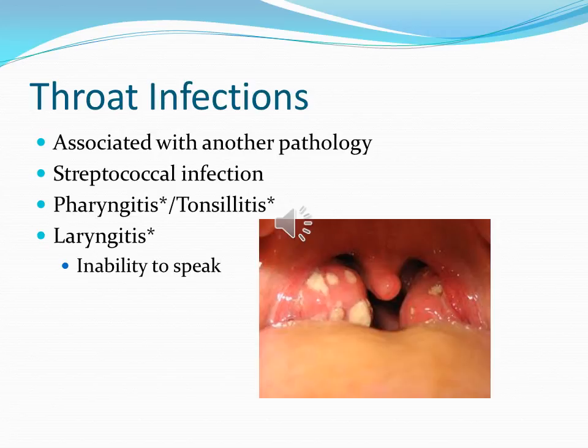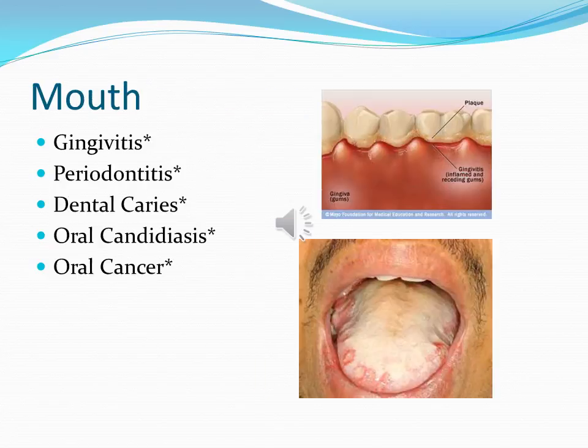Laryngitis is an inflammation of the larynx, so that's going to affect the actual voice box. This could be caused, again, by infection, or could be caused by just a general strain to the voice box, and that would produce difficulty or even inability to speak.